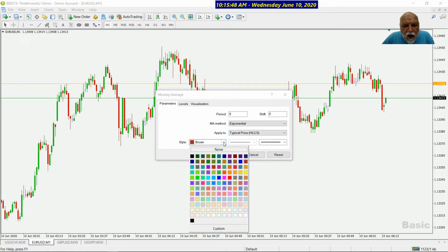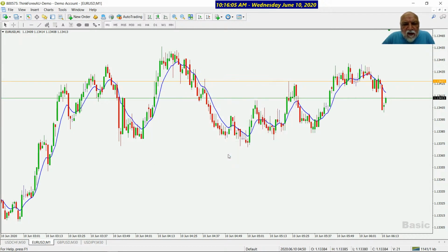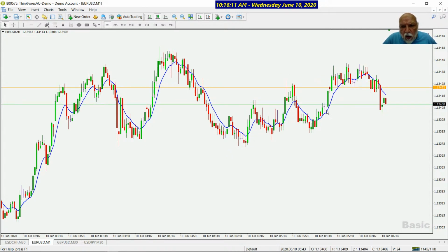And my color, I always use the same coloring sequence so I know which is the fastest moving average, the closest, etc. So that's going to be blue, right? So that's the basis of our setup. That's where we all start. And so there you see the 8 period exponential moving average on the chart.